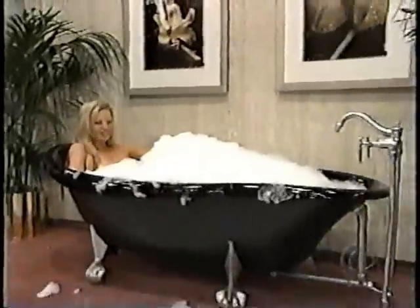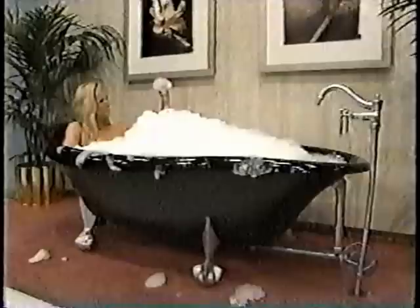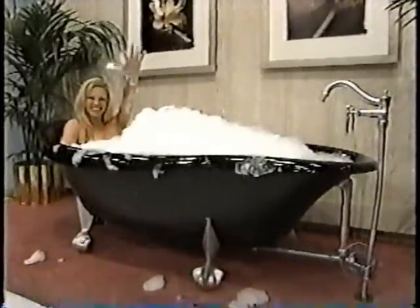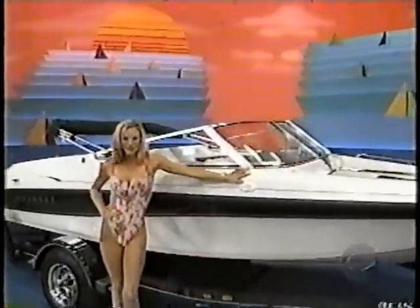Dolphin clog tub comes complete with the brushed chrome fixtures, adds new dimensions to your bathroom decor. Next, Rhinell Beechcraft, the affordable 18-foot, 185 open bow ski boat, ideal for great.